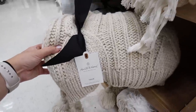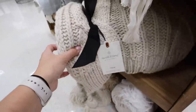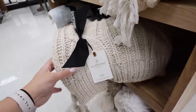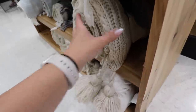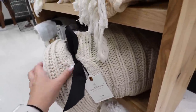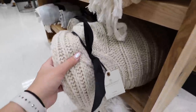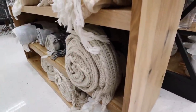This new chunky throw blanket is absolutely beautiful. This is $44.99, which is a little bit pricey for sure, but I love these giant chunky tassels. This is a really good quality blanket. Normal size throw, 50 by 60, but I just love how you can see the pattern on it, and I just love chunky cozy blankets for this upcoming part of the year.